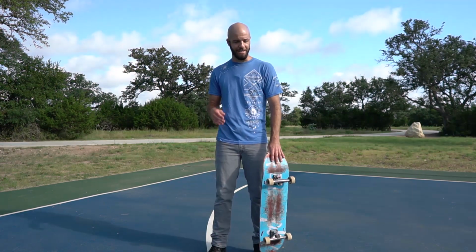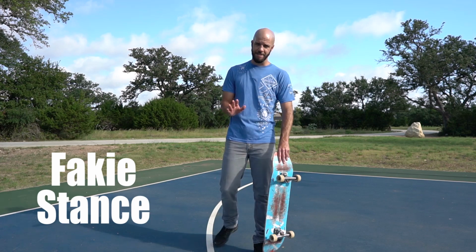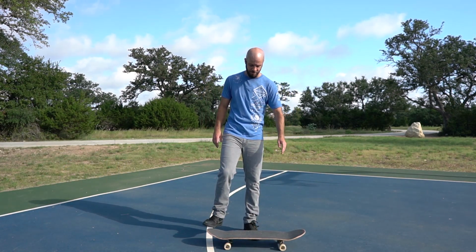Technique number 4 is going to be practicing a new way of riding on your skateboard called Fakie Stance. So Fakie Stance isn't all that hard. It's almost the same thing as your normal stance.